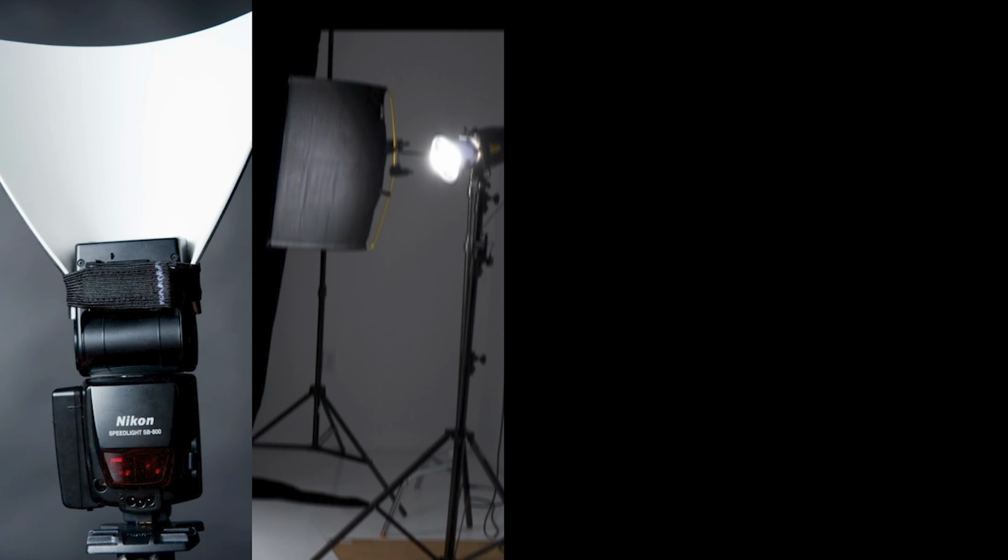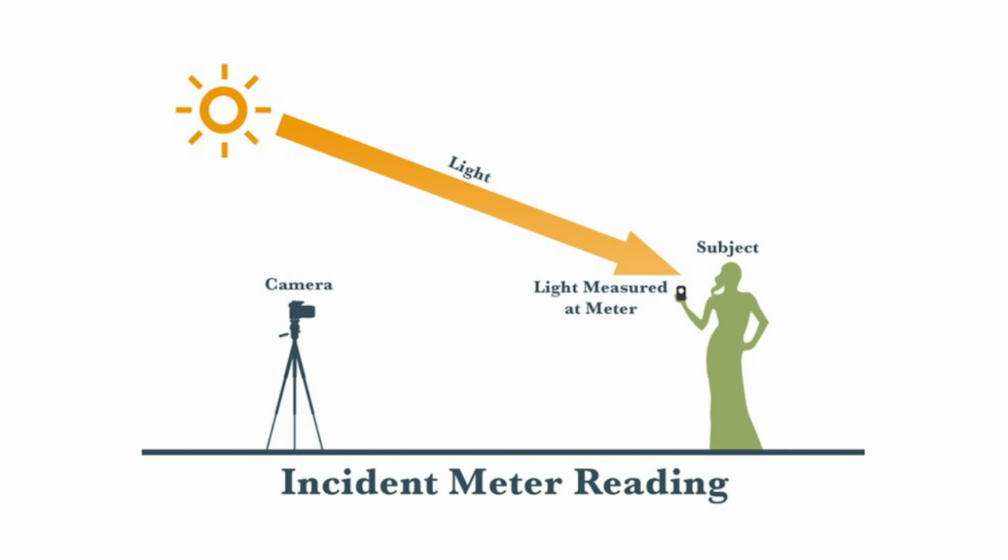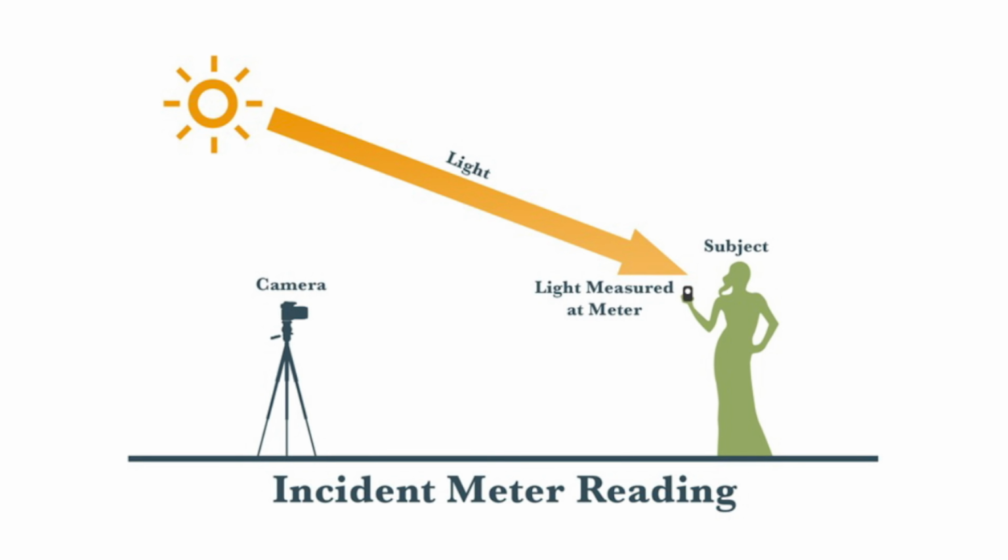You need to read and correct for bad fluorescent office lighting and mixed color temperatures. Use bounce cards, flags, diffusers, and reflectors to shape your scene. It's also important to know when to use what. Professional-level control means knowing how to use a light meter, understanding incident metering, which measures the light falling on your subject, and being able to repeat a lighting setup with accuracy, not vibes.